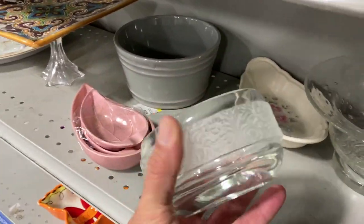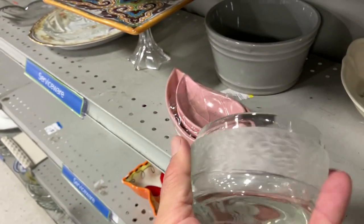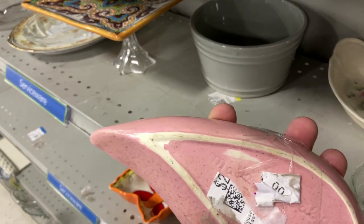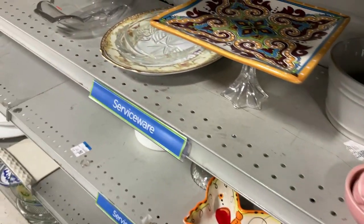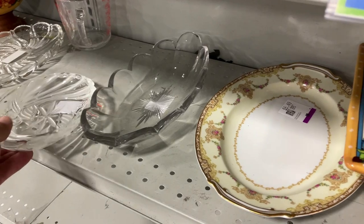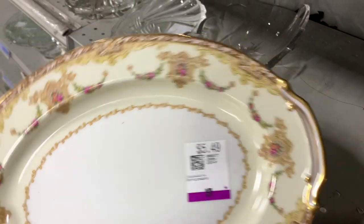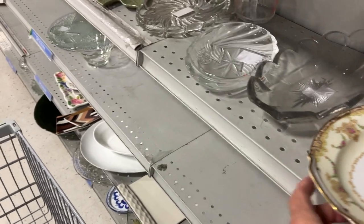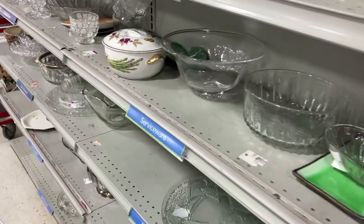I don't know why. Ooh, now look at that. That's old. No, it's not. I bet that's... No. That's trying to fool me. That has chips on it. What's that say? I can't read it. Oh, but it's all chipped up. And I won't buy this, but let's take a look and see if it's something probably made in Japan. It's $5, and it's Noritake China. Okay.